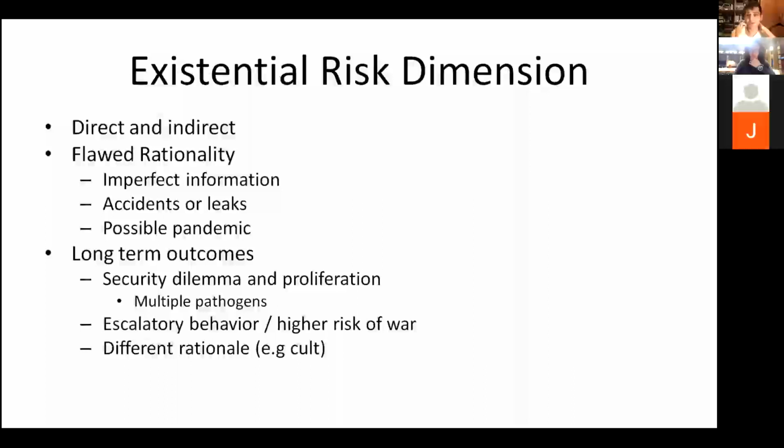So in that case, we can't really trust one's rationality. But on the other hand, we have some long-term outcomes that we might expect if the rationality works perfectly. In that case, we might expect a security dilemma or proliferation of biological weapons. That might be a problem because even though one biological weapon is not risky, 100 or 1,000 might be, and could cause human eradication if used by different states.